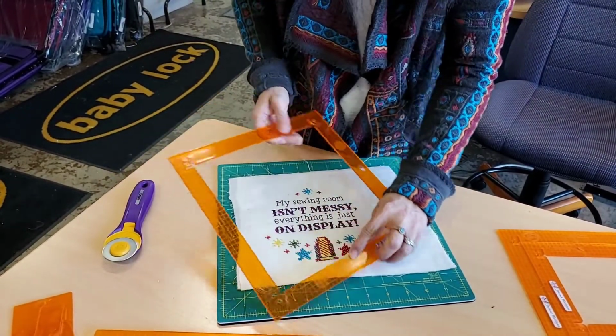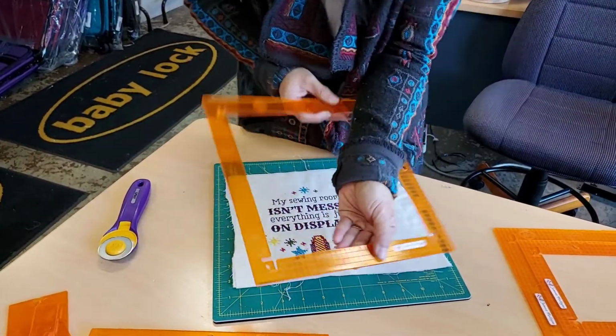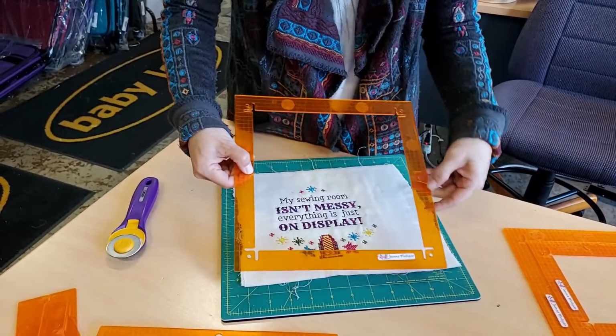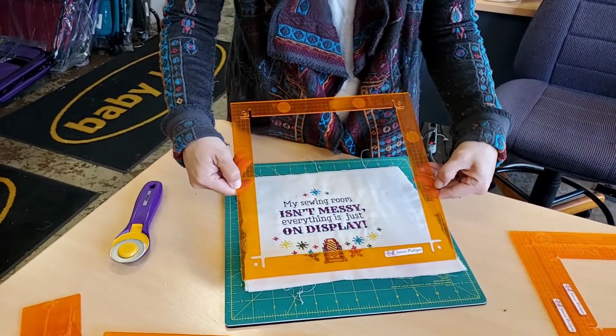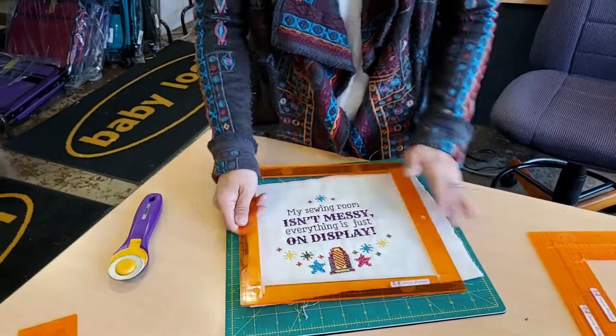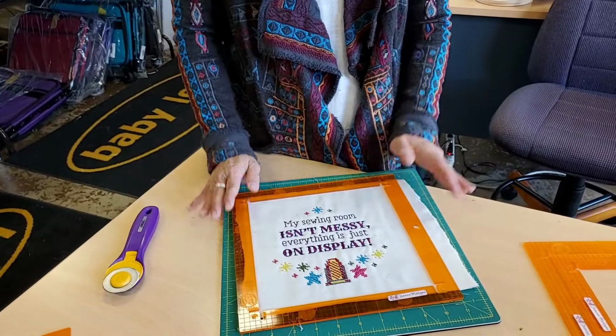You're going to see that there are arrows. Can you see that? So it marks our center. You have 1/4 inch marks that go along this ruler. And if you're doing Kimberbell, you have to have these, because she calls for them and uses them all the time.